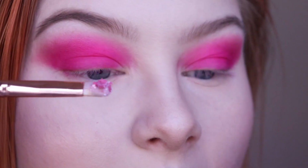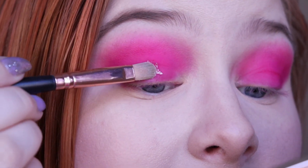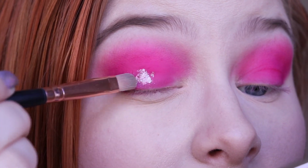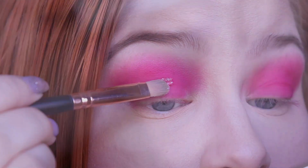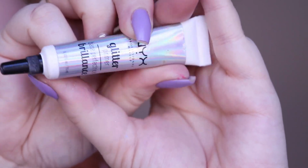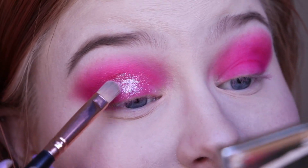So even though I did apply the Durolin, it's still super crumbly, so I'll just try to place it on my eye and see if it smooths out there. If not, I might just use some glitter glue. Yeah, it's way too chunky. I'll just go ahead and apply a thin layer of my NYX glitter glue, and then I'll be back to apply that beautiful shade.